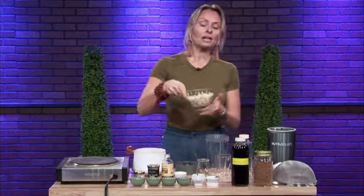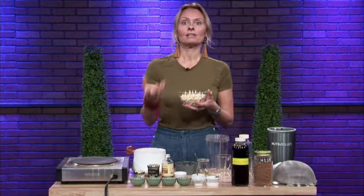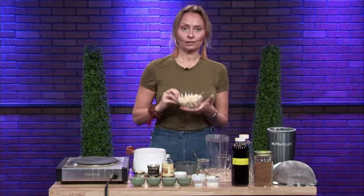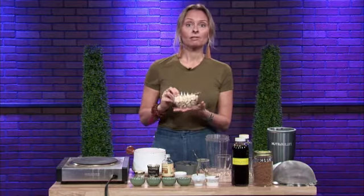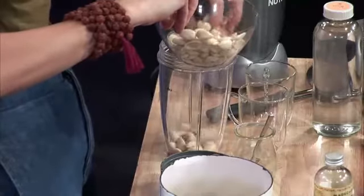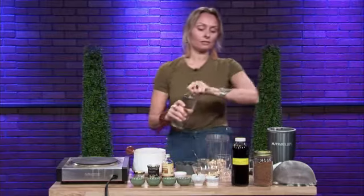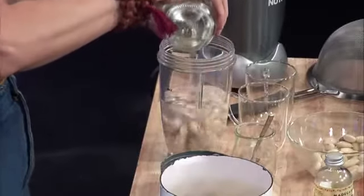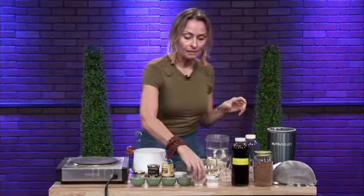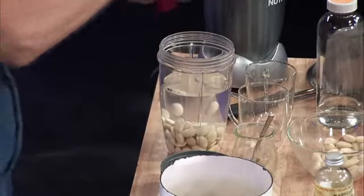I would say about a cup of almonds to about 4 cups of water, but you decide how you'd like to have more of a heavier taste of the almond milk or something a little bit lighter. There are 3 ingredients: almonds and water and a little bit of salt. I'm going to take this and place it in here. I'm not going to use all of them, so I'm going to do a cup of almonds and then some water all the way up. This is about 3 cups of water, a pinch of Himalayan sea salt, just like that.